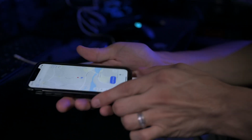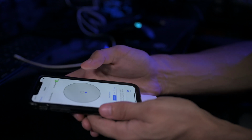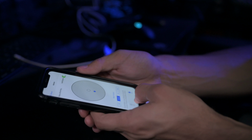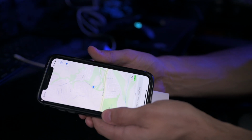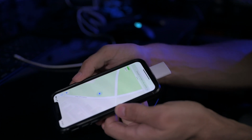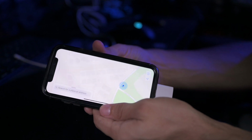One of my favorite features about how this thing works is there's also a motion mode, which is kind of like those games where you have to balance the ball on the center of the screen. And that will let you move your GPS by tilting. Let's get close. So basically you just tilt it where you want the GPS icon to go.